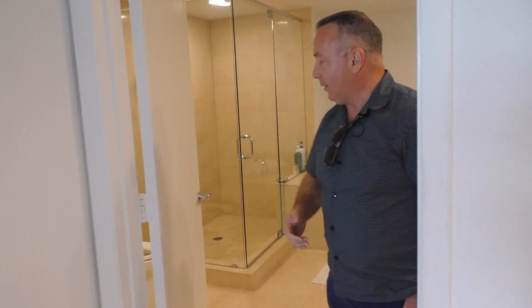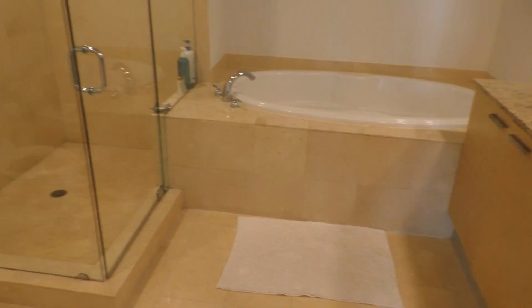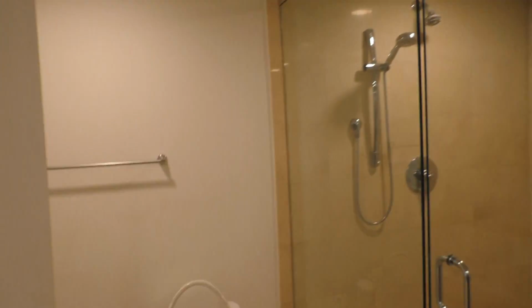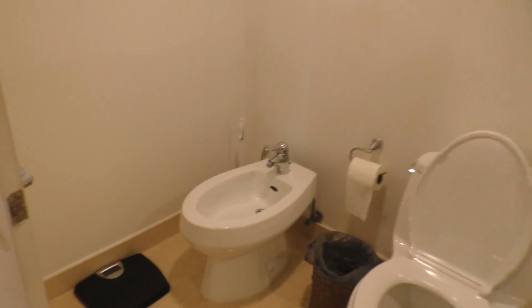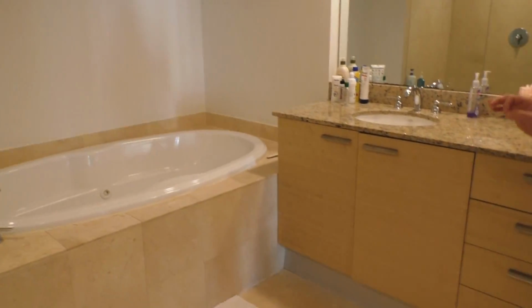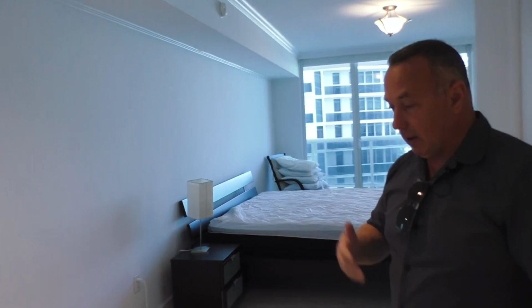So this is a nice size bathroom, which has a jacuzzi, a stand-up shower, a bidet, and a toilet, everything. This is a nice size, let's say luxury bathroom, which needs some regrout, everything original, guys. If you want to spend a little money, let's say not a little, you can upgrade everything.